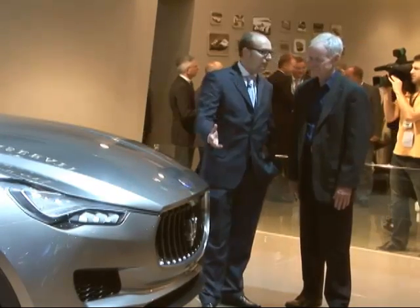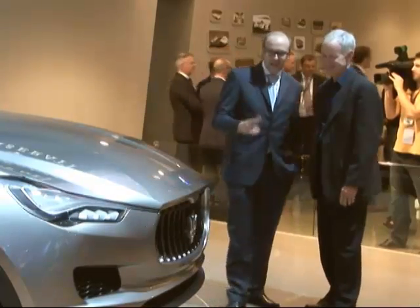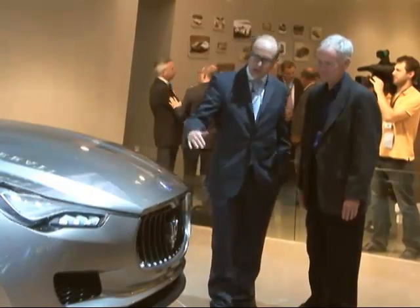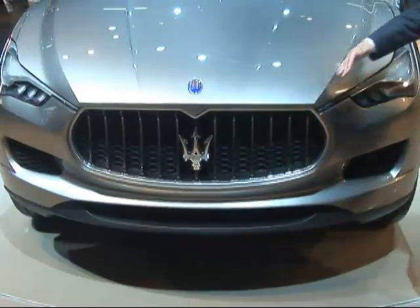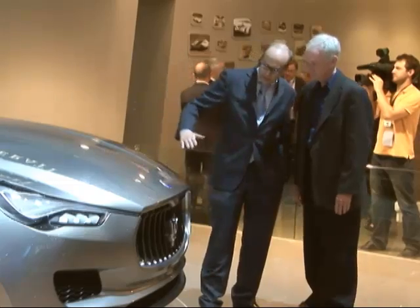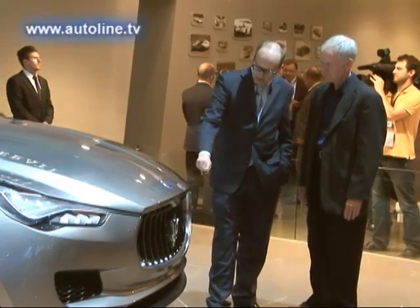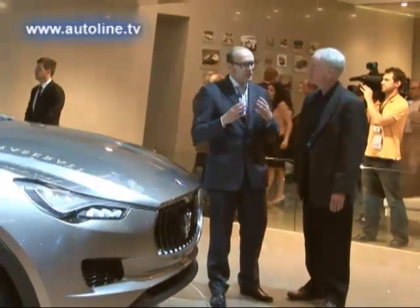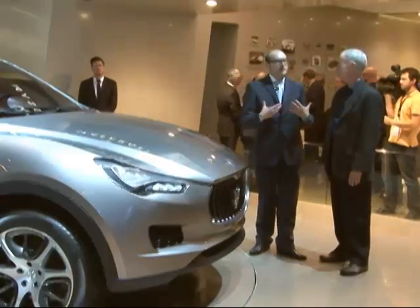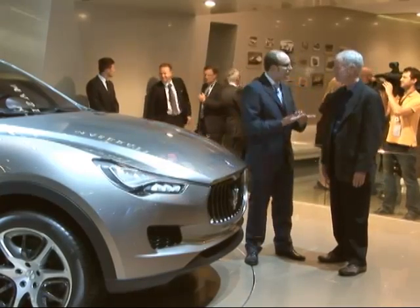So, for instance, starting from the grille. Let's talk about that. It's very noticeable, very aggressive. Yeah, in fact, the grille is like the starting point of the design of the front. So all the lines are starting from the grille and flowing up over the hood, over the bonnet of the car, over the fenders. All the lights are designed starting from the grille and having this interesting and dynamic effect. The idea is to have the size of a real SUV, but with the dynamic feeling of a sporty car.